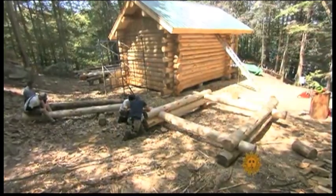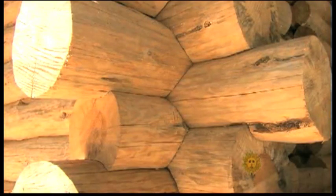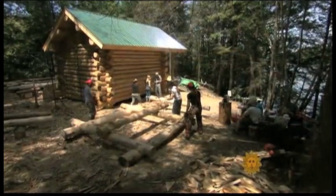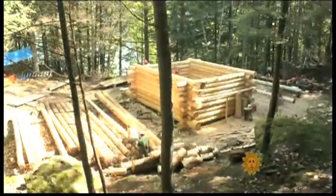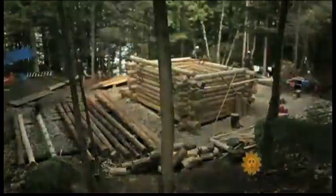A full day's work, and I put one notch on one log, next to a cabin made from 60 perfectly interlocking logs. So maybe there's a good reason why presidential candidates used to always claim they built a log cabin. Having a project like that under your belt is something I think gives anyone legitimacy. I'm here to tell you, anyone who builds one of these things gets my vote.